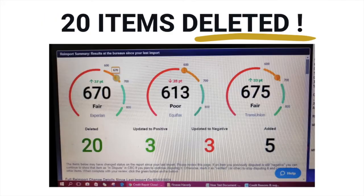So this is another one of our clients, right? 20 items deleted off of their credit report, right? Up 37 points, 33 points. 20 items deleted, guys.